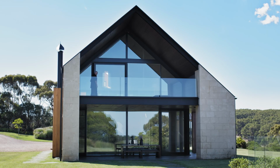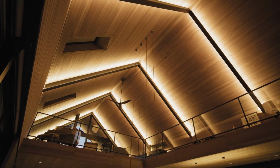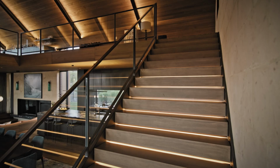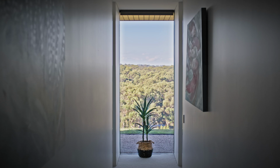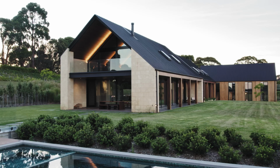One of the great successes of this project is that while we've got these carved, double height, open spaces, they still have air conditioning, they still have operable blinds, they still have in-floor heating. It's a highly functional building that incorporates all of the trimmings of modern design. This is a home that is, on the one hand, simple and uncontrived, and on the other hand, a highly resolved and considered piece of architecture.